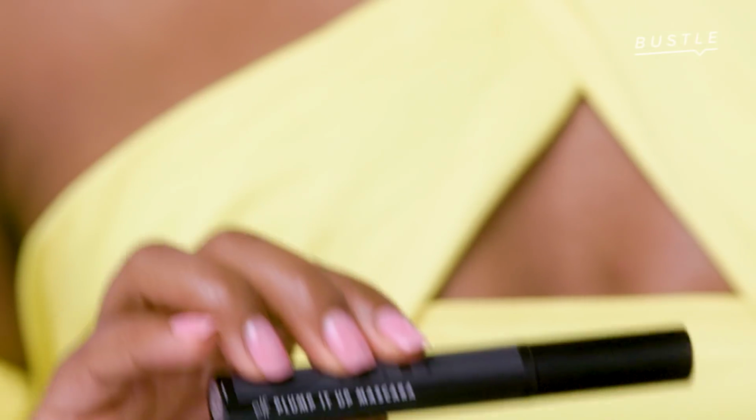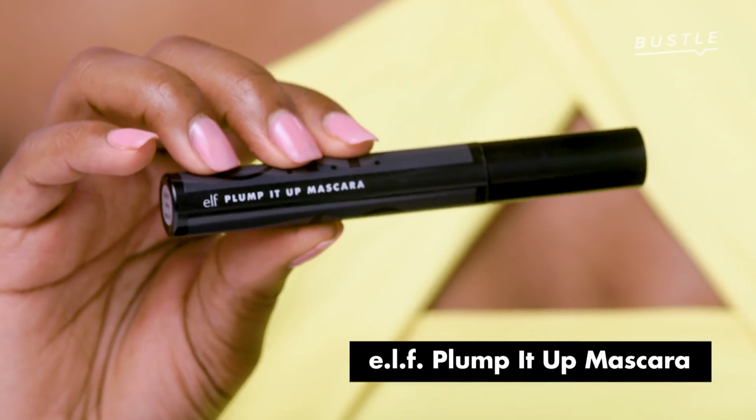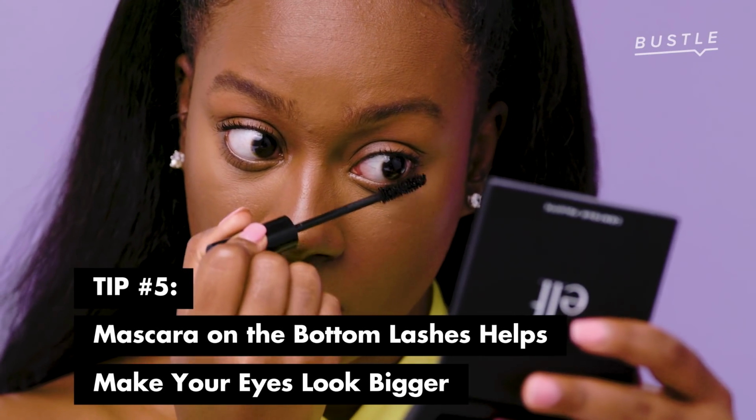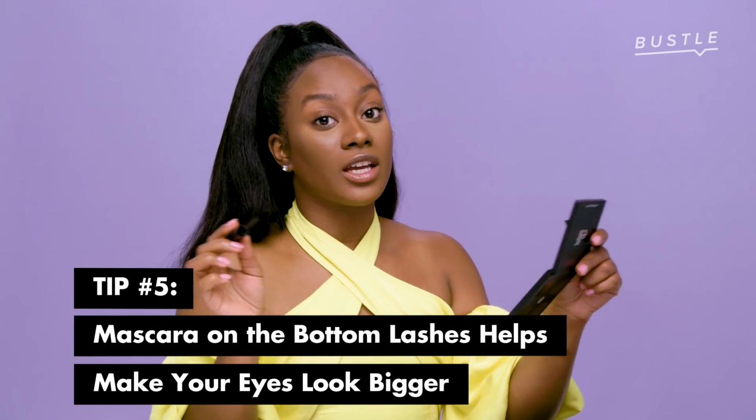All right guys, next it's time for a little lash moment. I'm gonna go in with the e.l.f. Cosmetics Plump It Up Mascara. This look is perfect for on the go. I'm from New York, so I'm used to doing my makeup on a train. And this is perfect. Clumping where, okay? Not over here. And I also like to go in with the mascara for my bottom lashes. Bottom lashes on the train or on the bus, I don't recommend, but I'm extra. So if you want to follow my steps, do it.